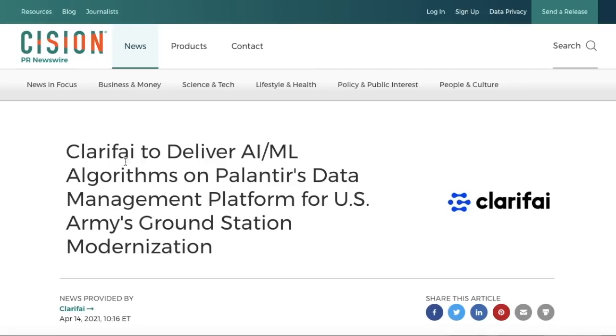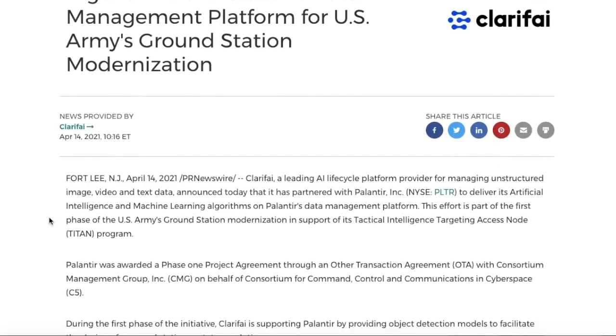So, Clarify to deliver AI/ML algorithms on Palantir's data management platform for U.S. Army ground station modernization. So, this does sound pretty familiar, and I'm going to show you guys why this whole thing sounds a little bit familiar a little bit later. So, Clarify, a leading AI lifecycle platform provider for managing unstructured image, video, and text data, announced today that it has partnered with Palantir to deliver its artificial intelligence and machine learning algorithms on Palantir's data management platform. This effort is part of the first phase of the U.S. Army's ground station modernization in support of its Tactical Intelligence Targeting Access Node program, also known as Titan.